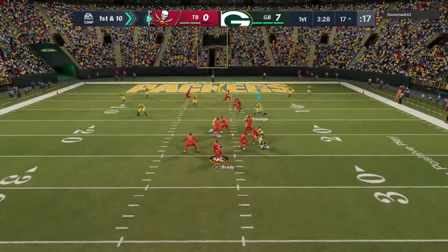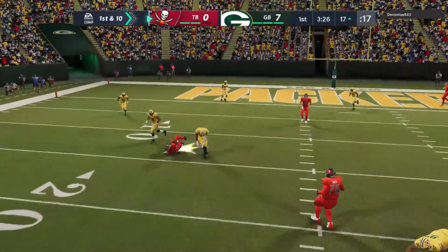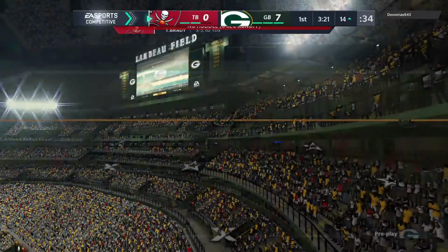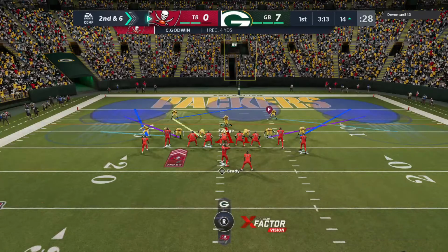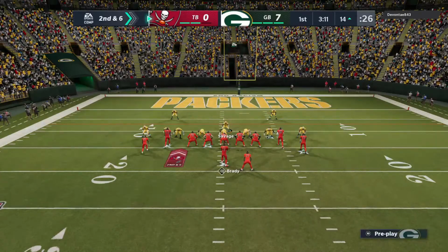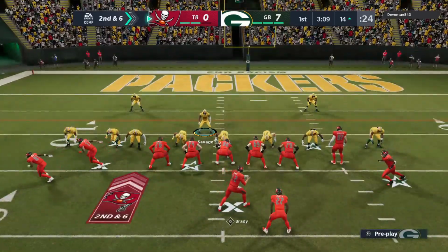Into the red zone, it's Brady. Looking for Godwin, and he's got him complete. And he'll get him inside the 15 down to the 14-yard line. They'll contain him to just 4. 2nd down. At the 14-yard line.